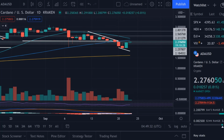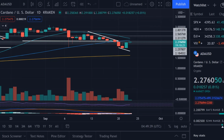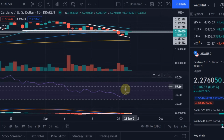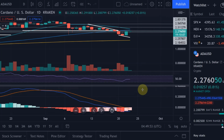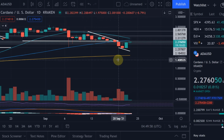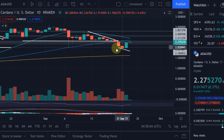I think to do that, Bitcoin needs to push sustainably above 44,000. You can see that we're already getting some pushback here on the Bitcoin chart. So it is not confirmed yet that we get above 244. Again, similar to Bitcoin, we can see the RSI going up. We're below 50, which is still in the bearish range, but the MACD seems to be going up slowly as well. So it's getting more likely that we have found that bottom now, that we've built a base, and from there we can start moving to the upside again.